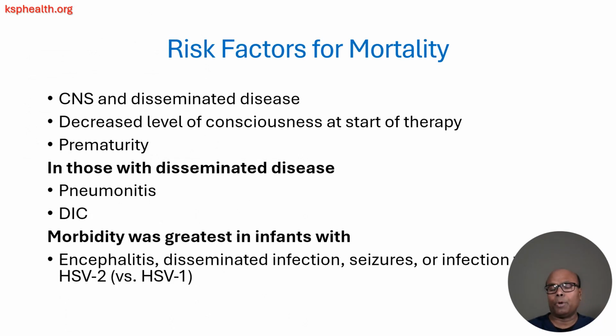So what are the risk factors for mortality? When the patient presents with CNS and disseminated disease, the mortality is very high. Other factors are a decreased level of consciousness at the start of therapy and prematurity. In those with the disseminated disease, having pneumonitis and DIC increases the mortality as well. The morbidity was greatest in infants with encephalitis, disseminated infection, seizures, or infection with HSV2 in contrast to HSV1. These patients tend to have severe developmental delay with ongoing seizure disorder.